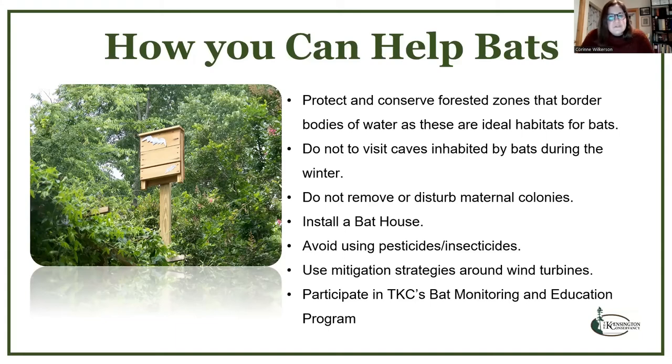And of course, participate in TKC's bat monitoring education program as a volunteer or as a community science partner, helping us to report bat sightings, bat roosts, and do colony counts.